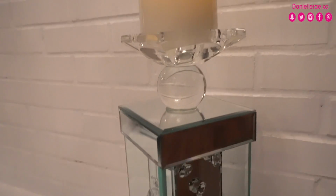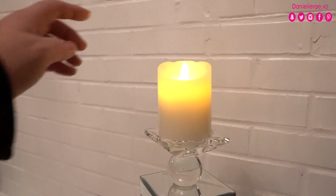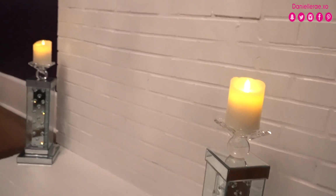And then I love the acrylic ball holder at the top. And it has the candles. Now these candles actually look like they're real. They are actually fake candles.